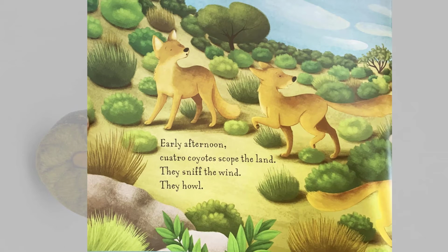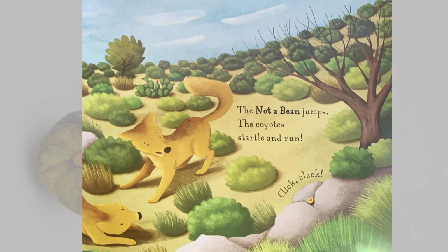Early afternoon, cuatro coyotes scope the land. They sniff the wind. They howl. The not a bean jumps. The coyotes startle and run. Click-clack.